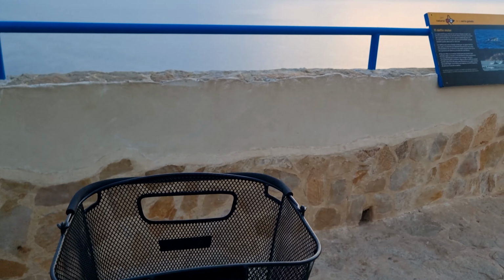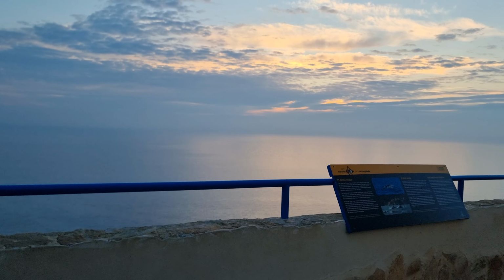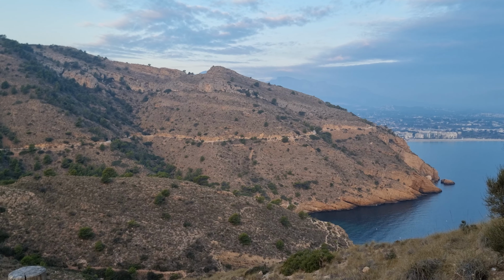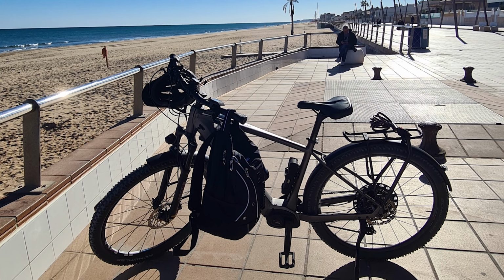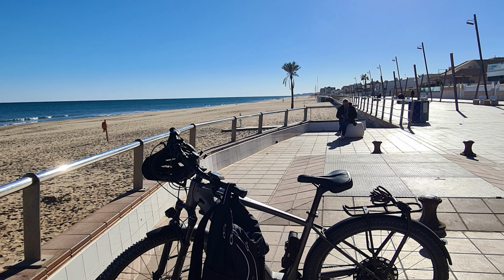And what we did in Spain is pretty much what we do with our motorhome. We just go exploring on foot, and we love to, of course, ride around on our e-bikes. And just relax and explore and pretty much enjoy life.